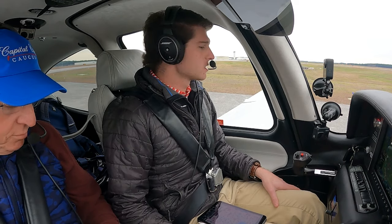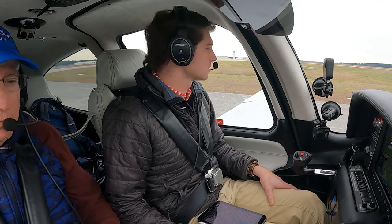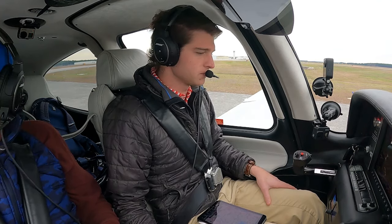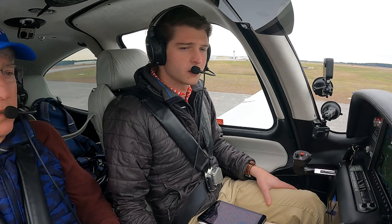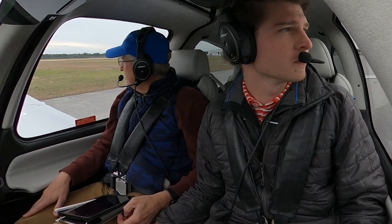So we're back in the Cirrus today, going to Millen, Georgia. Not sure what that's near. It's just east of Savannah, looking at puppies.